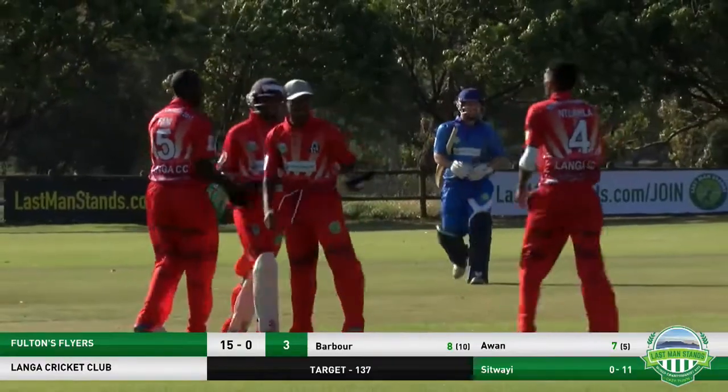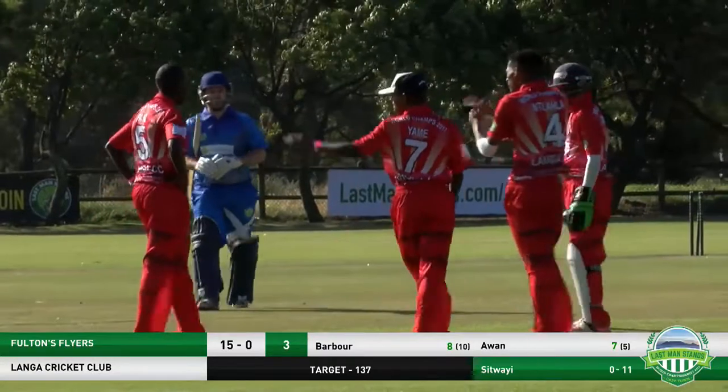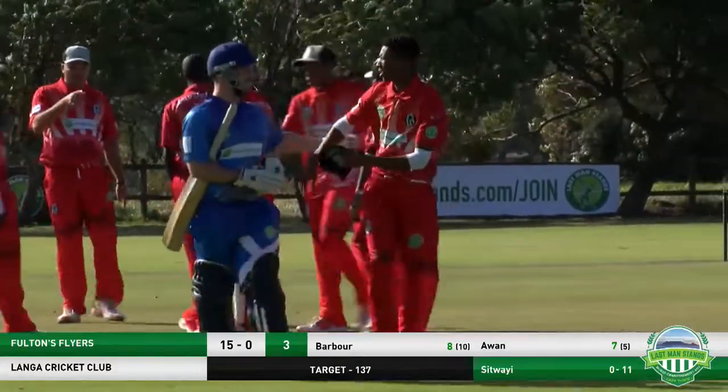Fantastic delivery. It was a very good delivery, wasn't it? Got him to come down the wicket, beat him in the flight, and just hit the top of middle stump. Absolutely. Spin bowler's dream delivery.